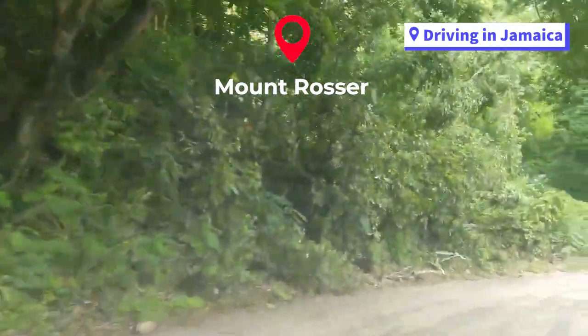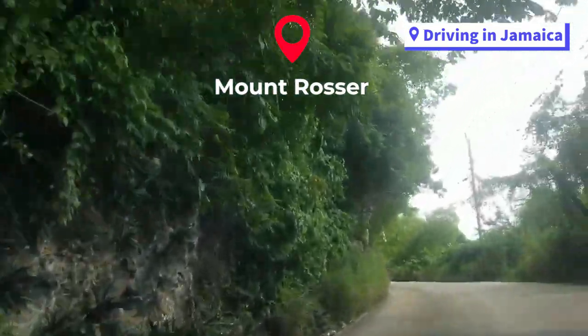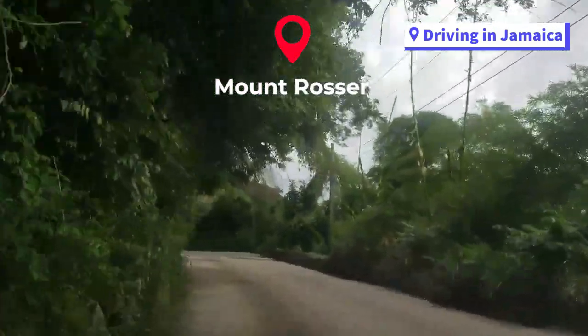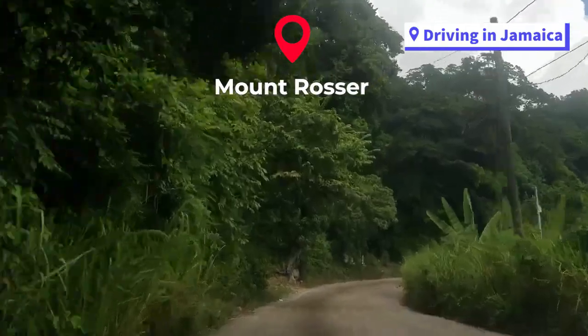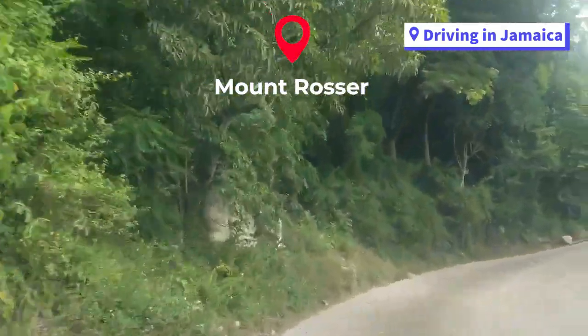Okay, so now when you're going from Kingston to Ocho Rios or Kingston to Montego Bay and you're not taking the highway, you have to go over Mount Russell. So this is a very famous mountain in Jamaica, very historic, very famous, or I should say very popular.